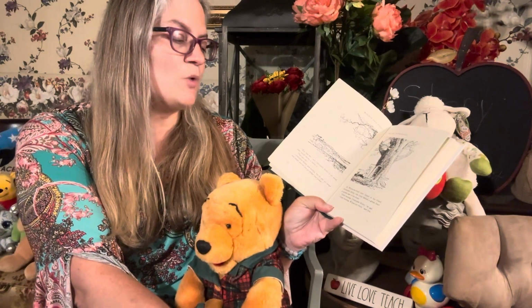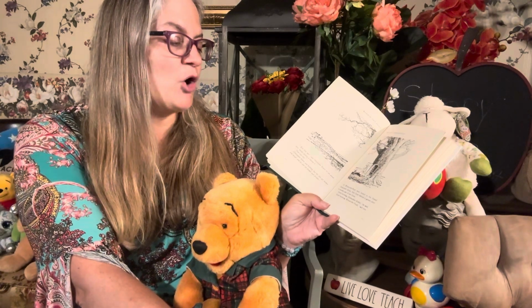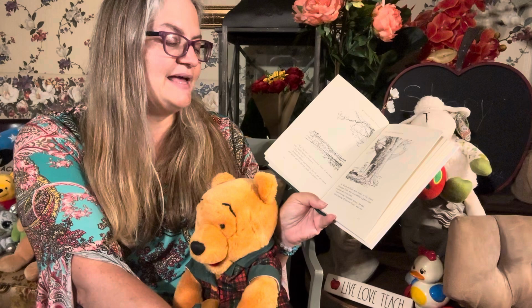So Winnie the Pooh went round to his friend Christopher Robin, who lived behind a green door in another part of the forest. "Good morning, Christopher Robin," he said. "Good morning, Winnie the Pooh," said you.